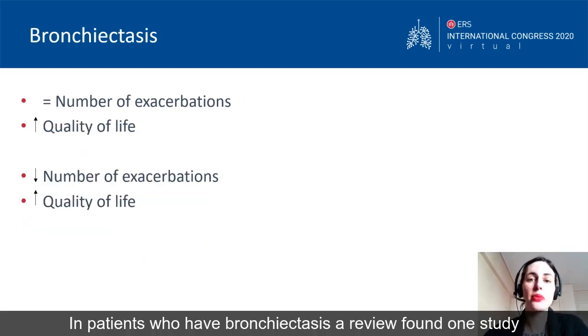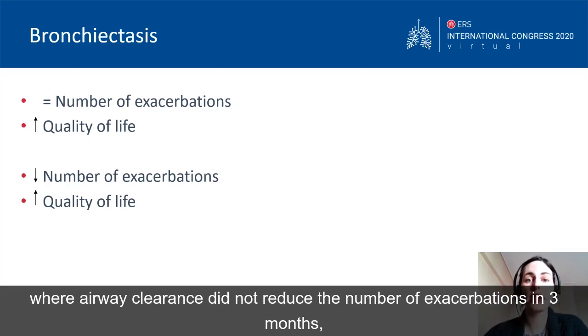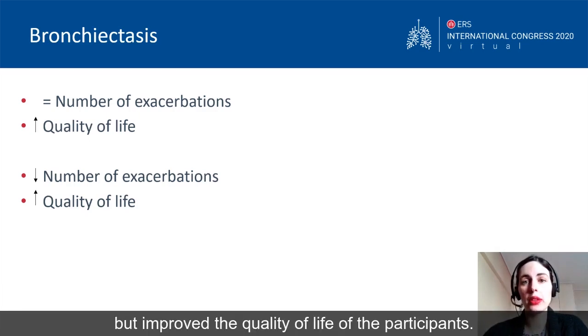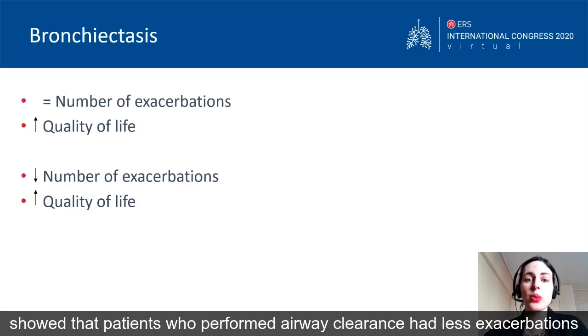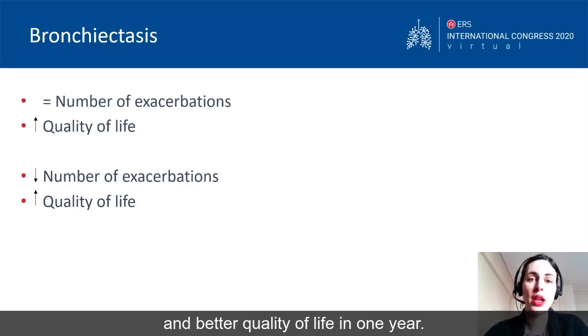In patients who have bronchiectasis, a review found one study where airway clearance did not reduce the number of exacerbations in 3 months, but improved the quality of life of the participants. Later on, a well-conducted randomized controlled trial showed that patients who performed airway clearance had less exacerbations and a better quality of life in 1 year.